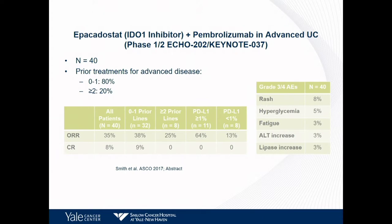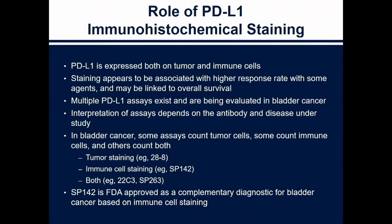What I think is a very interesting area of investigation is epacadostat, which is an inhibitor of tyrosine metabolism. This actually may reverse some of the mechanisms of what's called IDO, or IDO inhibition. That's a metabolite that will cause immune resistance. In a small trial by Dave Smith, there does seem to be a higher response rate when epacadostat is combined with pembrolizumab, and this is now going into randomized trials both upfront in platinum ineligible as well as in second line platinum eligible patients.